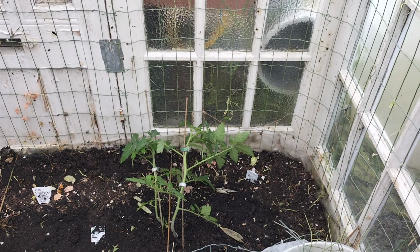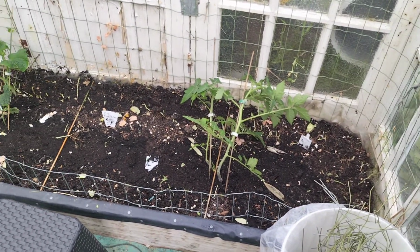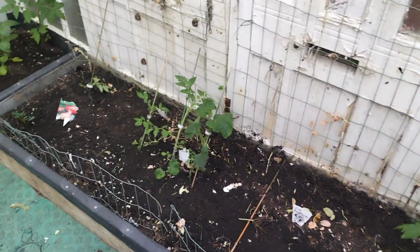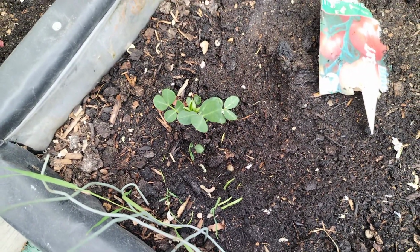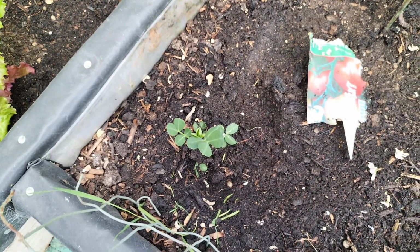Right, they're all tied up. I've given them a really good water and a feed. And here, I've got a peanut growing from last year. Well, it must have been from last year because I haven't planted one.